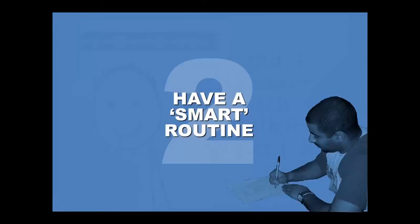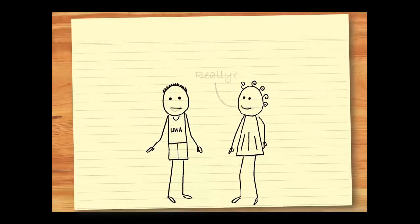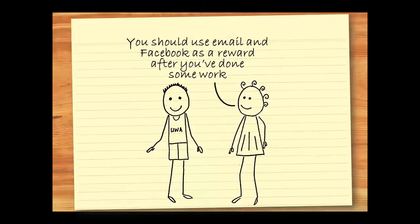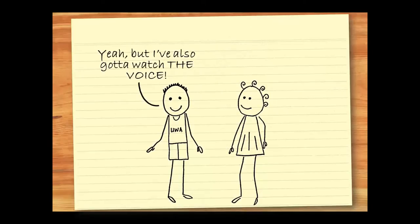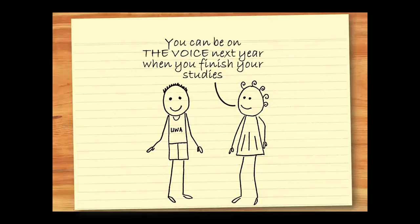Here's what procrastination looks like. Before I study, I need to warm up by checking my email and Facebook. Really? I heard checking emails first makes it harder to focus on studying. You should use email and Facebook as a reward after you've done some work. Yeah, but I've also got to watch The Voice. What? How else am I going to get on that show? Look, you can be on The Voice next year when you finish your studies.